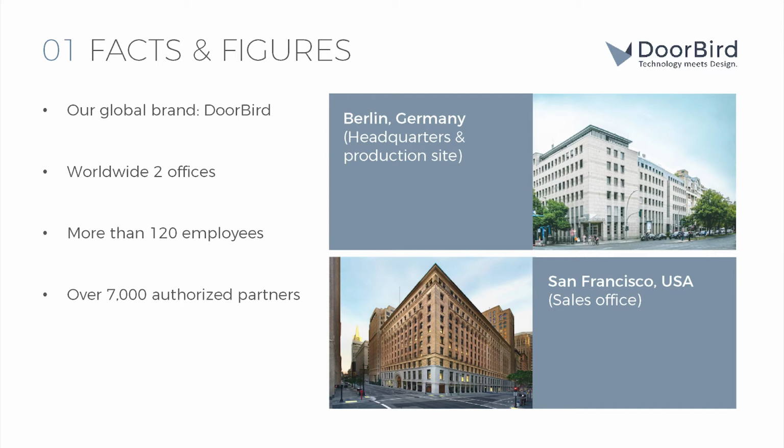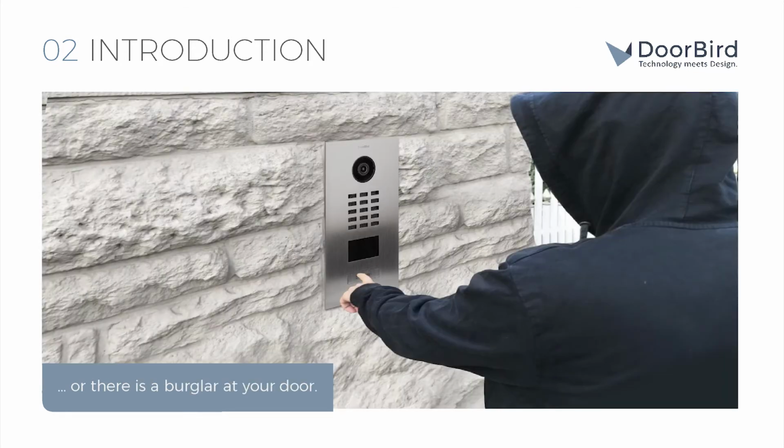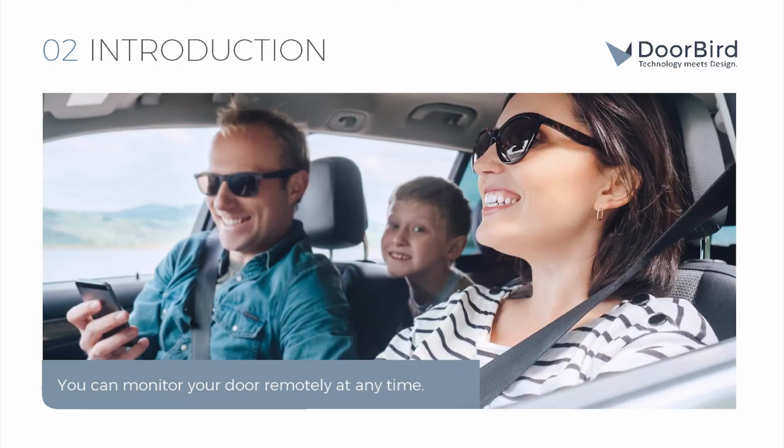Let's start our product overview with the core feature of the DoorBird. Imagine there's a visitor ringing your bell. Maybe it's a friend or a delivery person. Or what if there's a would-be burglar checking to see if anyone is home, and you're at work or on vacation? With the DoorBird IP door intercom, you receive an instant alert on your smart device when someone rings your doorbell or if motion is detected in front of the door. You're able to see and speak with people at your door anytime and from anywhere.